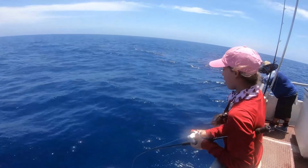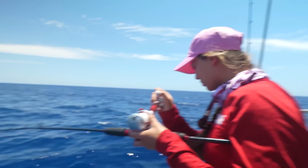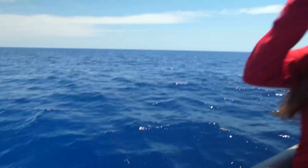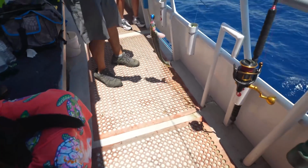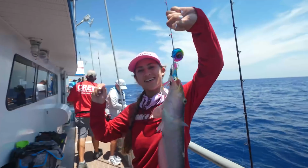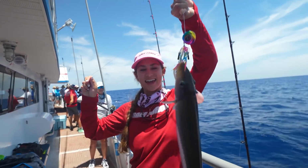I'm on. I'm 100% on. I'm thinking sandtile though, something small. Oh, wait, it's a sandtile! So here we go. We caught a sandtile. Sandtile in the boat. Check that out. Hold the sandtile, Amanda. The eye drop jig. Caught a sandtile. Yes. And a red grouper.